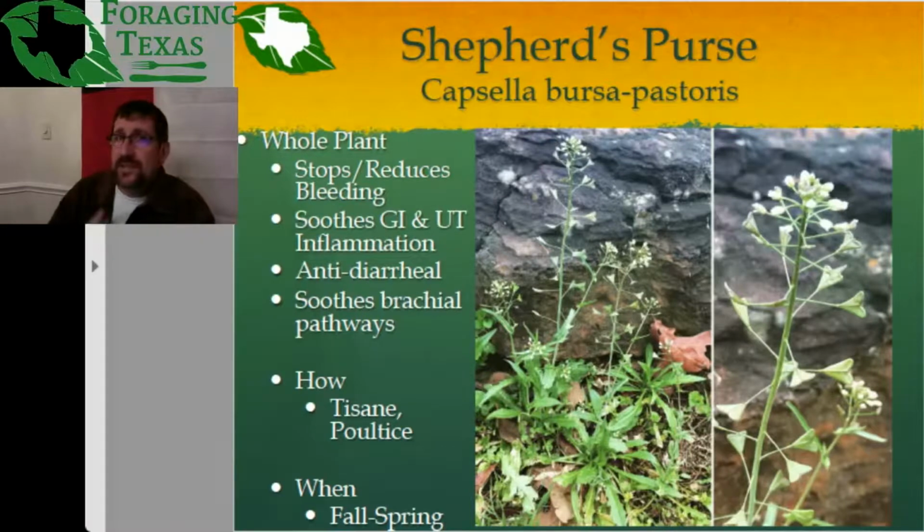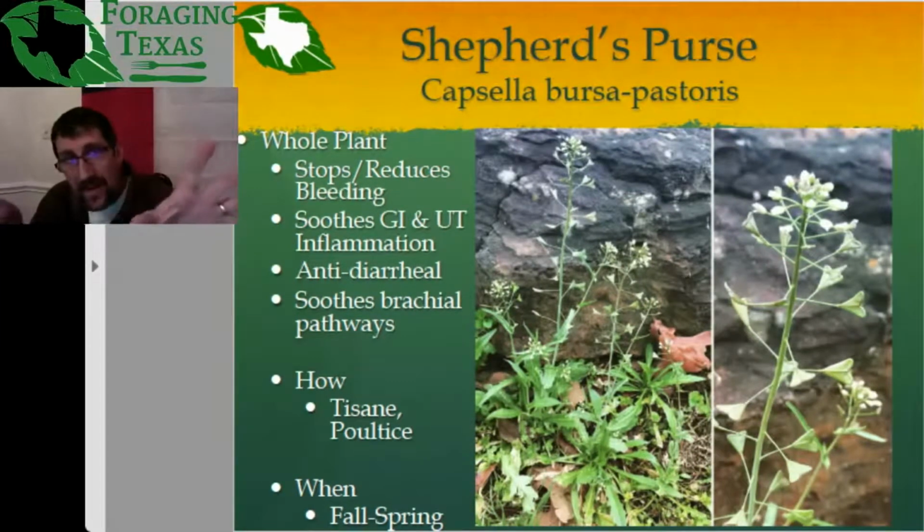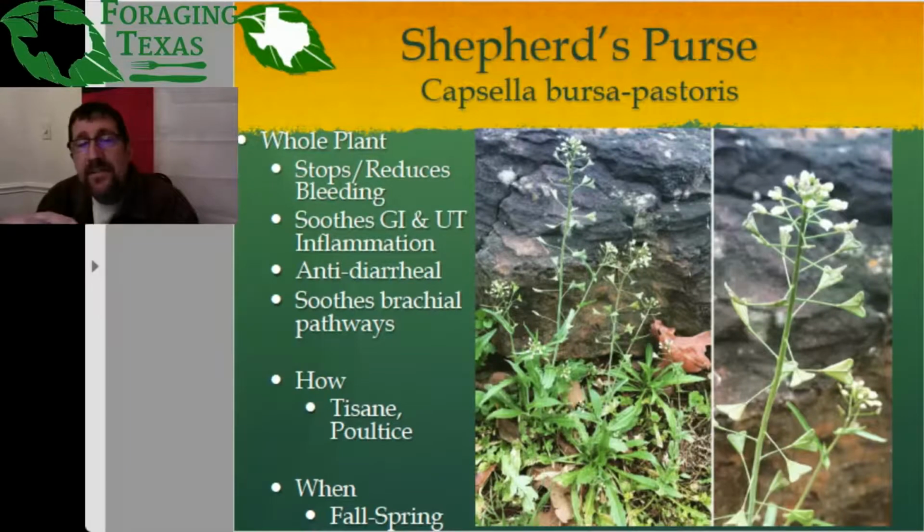Now, the flavor, it's not as harsh as horseradish. If you've had just straight horseradish, it makes your eyes blow out, or wasabi. It's not like that. But it may have enough of the chemicals to basically tell the nerve cells to shut up for a while. So it's good for that, for stomach distress, urinary tract distress, gastrointestinal stress, inflammations. It does help with the diarrhea.